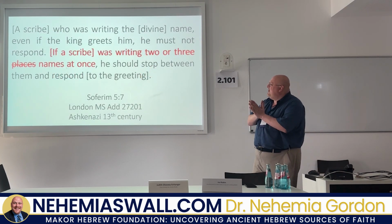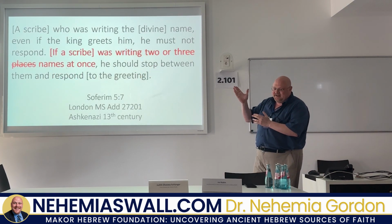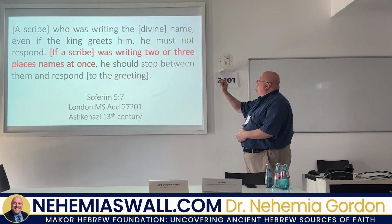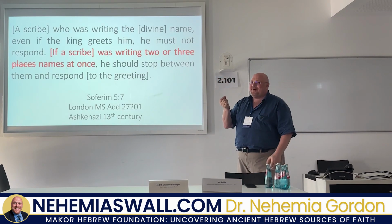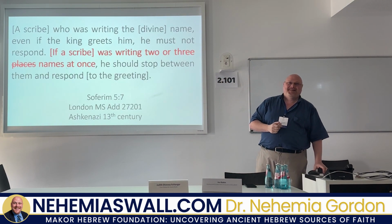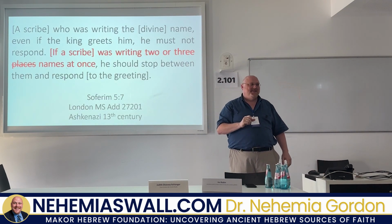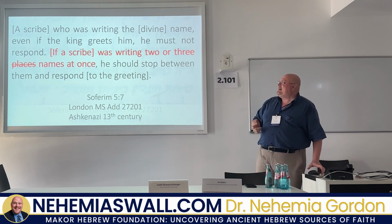So this is something still around. In Sofrim, I found an Ashkenazi manuscript from the 13th century, where it says if a scribe was writing 2 or 3, and the scribe originally wrote places, and then he realized that's a mistake, because why does he write places? He's thinking of blank spaces. And he realizes, oh no, it's supposed to be names. This is what it looks like.